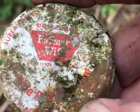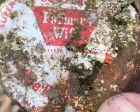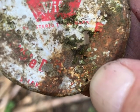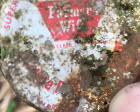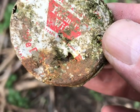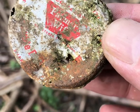There's a cap there. Can you read what that says? It says Farmer's Wife. I don't know what it is. Farmer's Wife. And I'm going to take that, just see if I can wash it to see what the rest says.